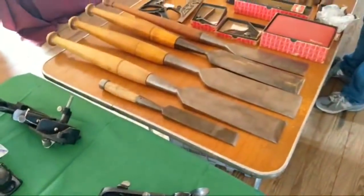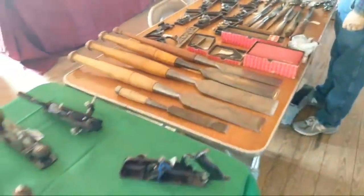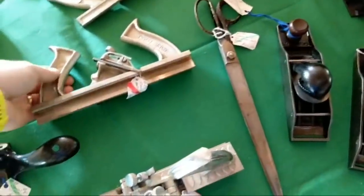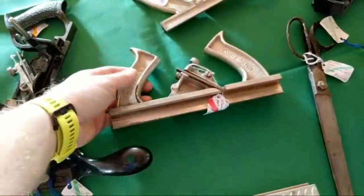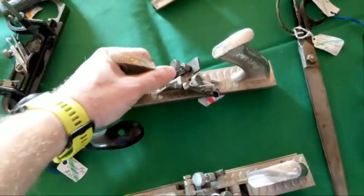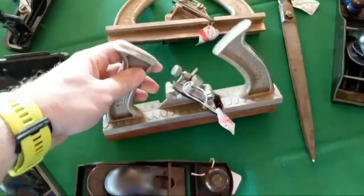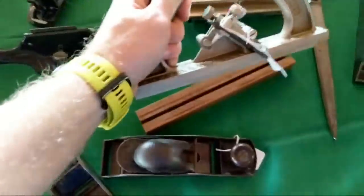I love slicks. I need to get another good one. There's some big old shears. Check out those long things. I just bought a tongue and groove plane. A lot of fun to play with. Beautiful work. Nice condition.